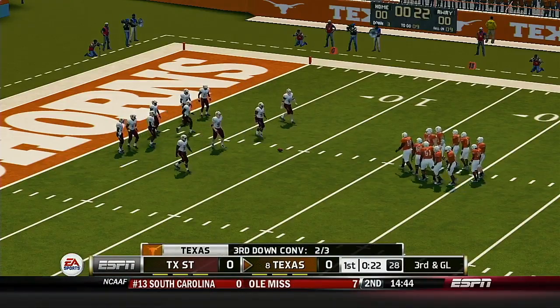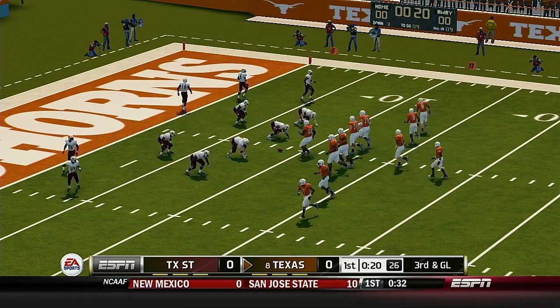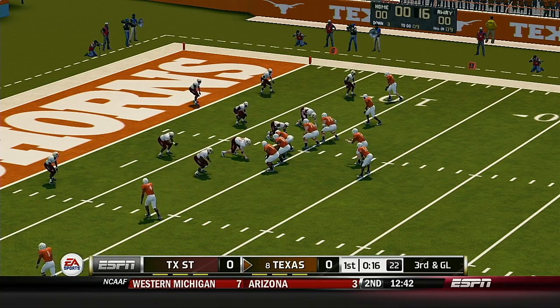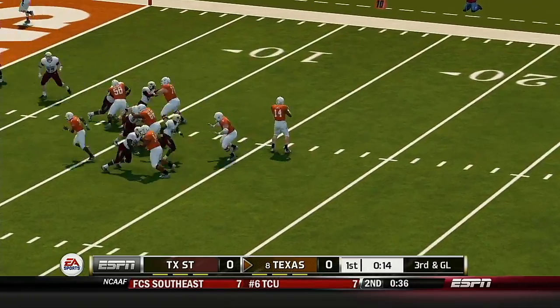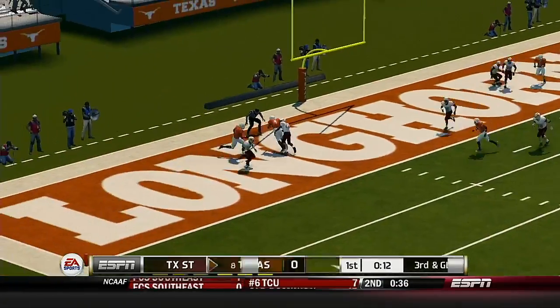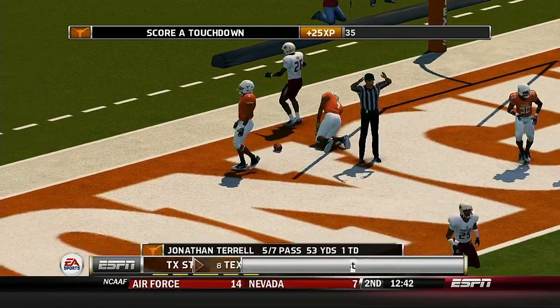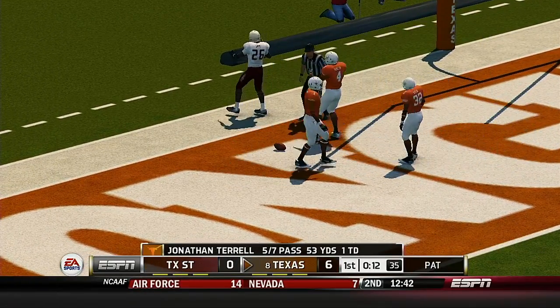It's third down. They need 8 yards here to get the ball in the end zone. Mike 40, Mike 40, check, check. He's coming, he's coming. He's got it. Touchdown.